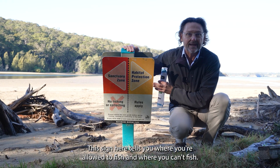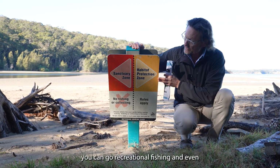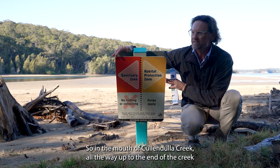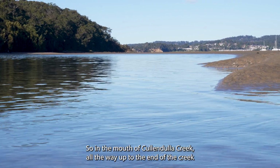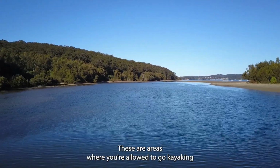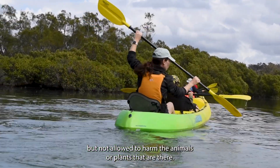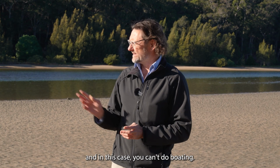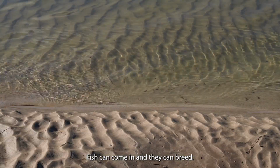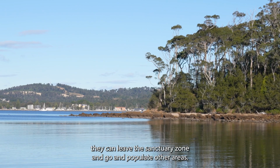This sign here tells you where you're allowed to fish and where you can't fish. So when you're in a habitat protection zone, this yellow part here, you can go recreational fishing, and even some types of professional fishing are allowed in a habitat protection zone. But this over here is a sanctuary zone. So in the mouth of Cullendulla Creek, all the way up to the end of the creek is a sanctuary zone. And those areas are put aside just for the plants, the animals and the habitat. They're areas where you're allowed to go kayaking and do all sorts of recreational activities, but you're not allowed to harm the animals or plants that are there. So that includes activities like fishing, and in this case you can't do boating, and it's all aimed at protecting these very important areas. Fish can come in and they can breed. It's where the younger fish can grow up, and then once they grow up they can leave the sanctuary zone and go and populate other areas.